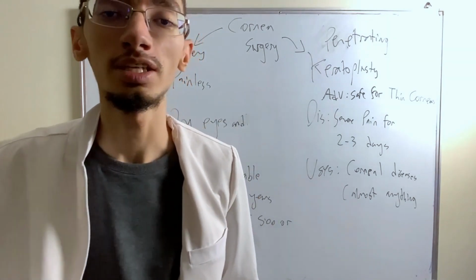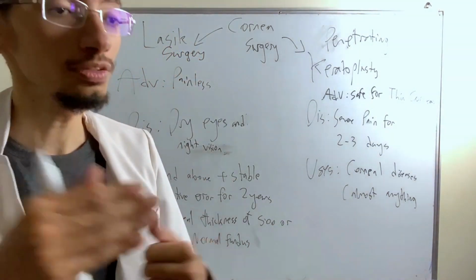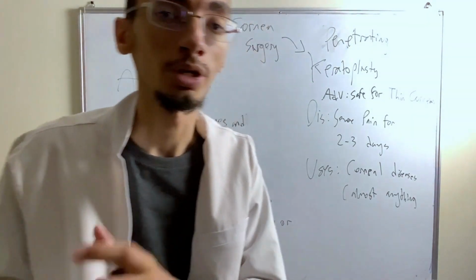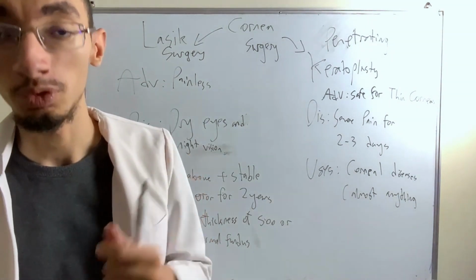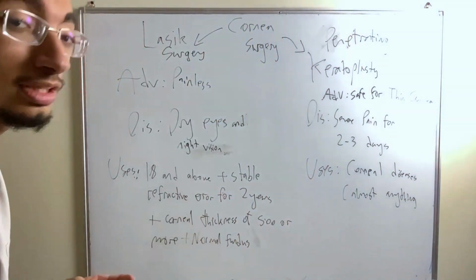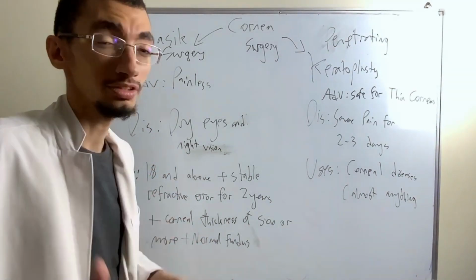The idea is that this LASIK procedure will improve the visual acuity almost immediately. But even with an improved visual acuity, patients with LASIK surgery will still need to wear a form of sunglasses because they will be very sensitive to bright light, and it might irritate them very early on. So that's the idea about LASIK surgery when you look at videos. And the advantage is that it's quick and painless. Very quick and painless. You don't even feel anything.